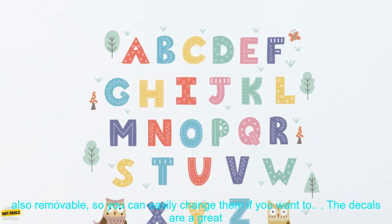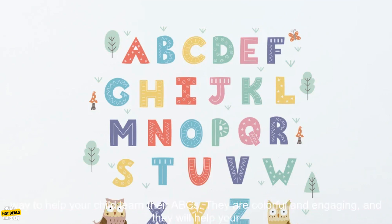The decals are easy to apply. Simply peel them off the backing sheet and stick them to the wall. They are also removable, so you can easily change them if you want to.